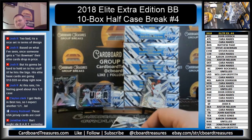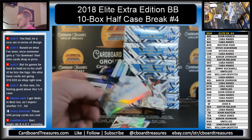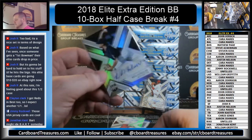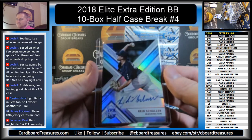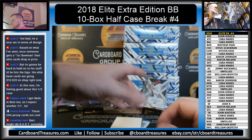There you go, Josh. Going to Washington, Reed Schaller, base auto. That was an unfilled spot. And we're getting choppy. Don't worry, guys. That won't be a problem much longer.